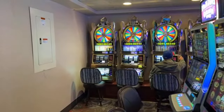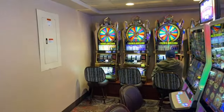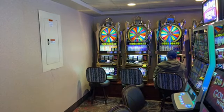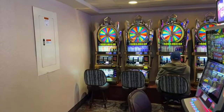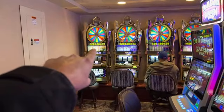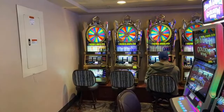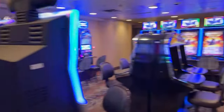All right, someone just hit the Wheel of Fortune. It just starts over at 200,000 each time. So it'll probably get hit again right away. You get up to about 250,000, it'll hit again. And then it'll grow up to about 600,000 or 700,000. But every time you see a 200,000 like that, it's just reset. Someone's hit the three symbol somewhere in the Wheel of Fortune world.